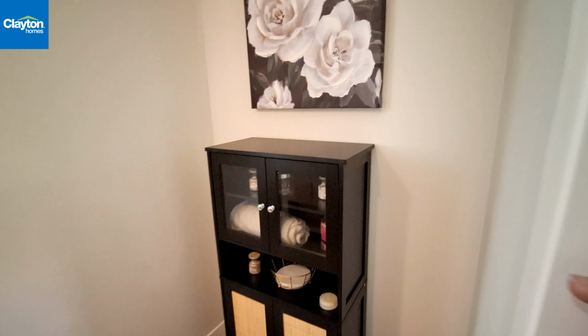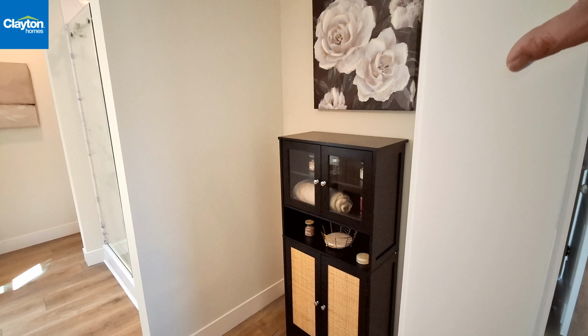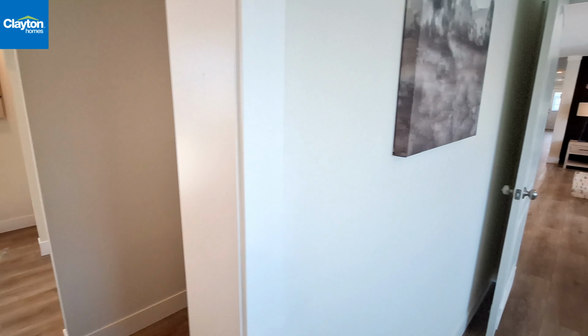Cubby area back here where you can set your laundry baskets or maybe set your vanity up right there even. So now we got to look at the primary bedroom.